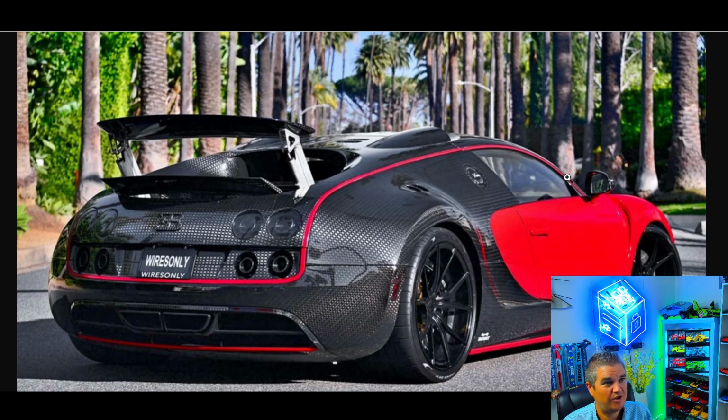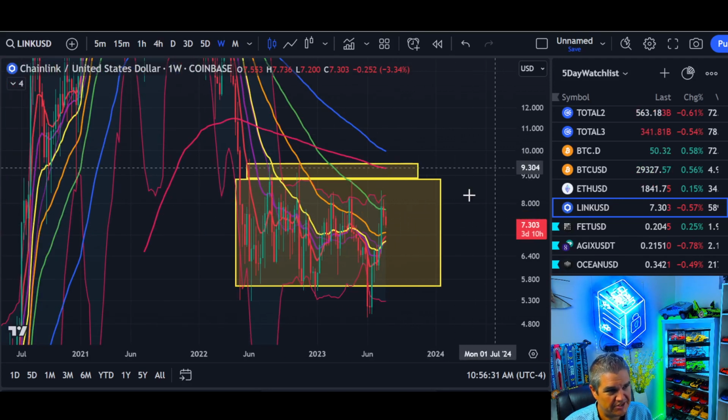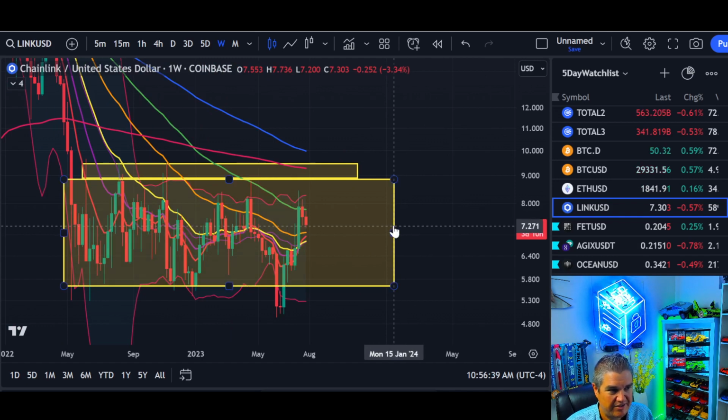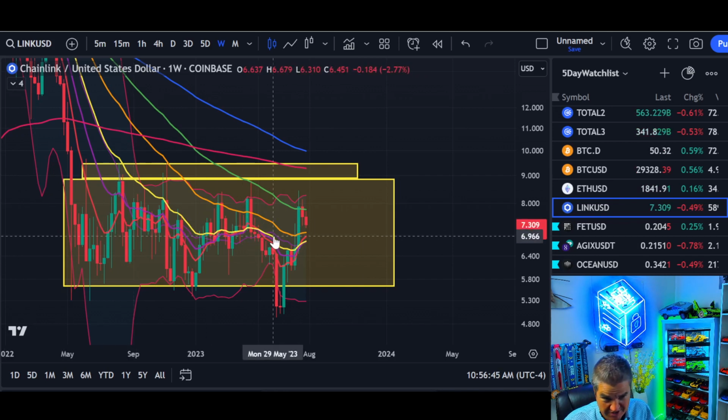But all right, I'll wrap it up there for Chainlink. The time is coming, right? It's gonna happen. But we just need to focus on doing a whole lot of nothing until we can get above 9. So just be patient. It's coming, right? You've been patient, right? By definition, you've been patient for a hell of a long time. If you're still watching, it'll happen.